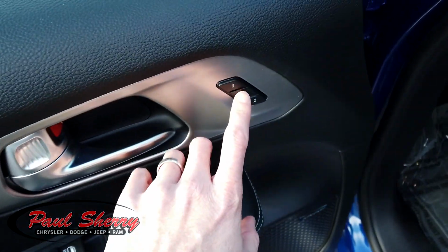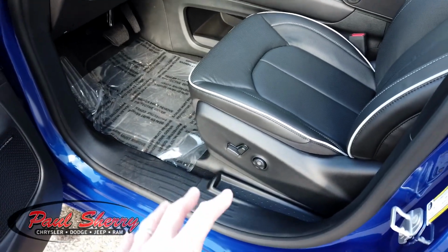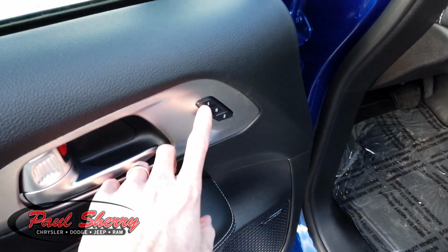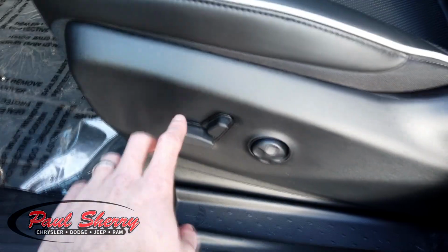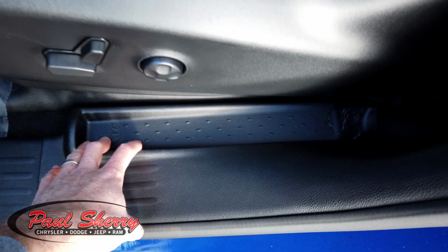Power locks, has two programmable modes for the seat. So if two drivers use this and you like a particular spot for your mirrors and your seat, you can program it and just click 1 or 2 depending on which driver you program in. 8-way power seat with power lumbar here. Also has a little tray here, which I really like, for an umbrella. So little rain tray there, you can stock your umbrella there.